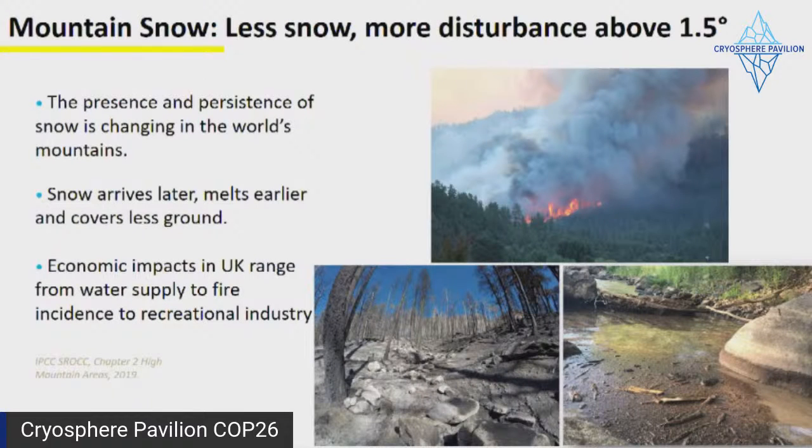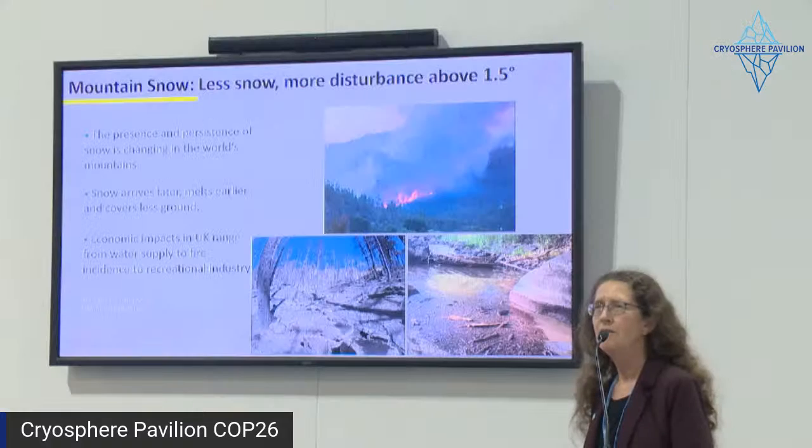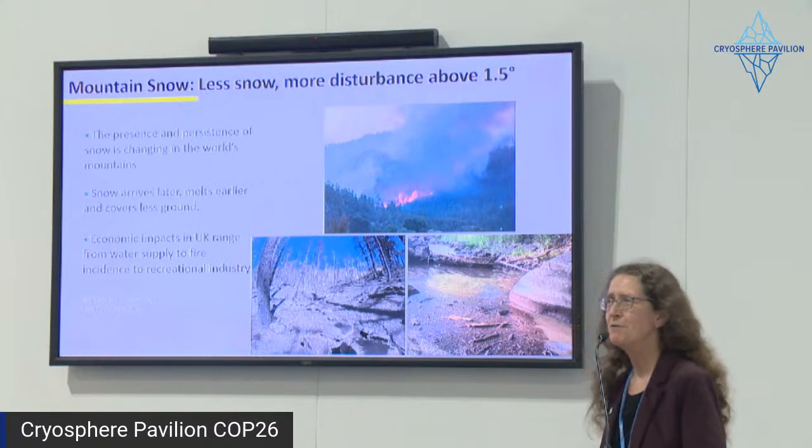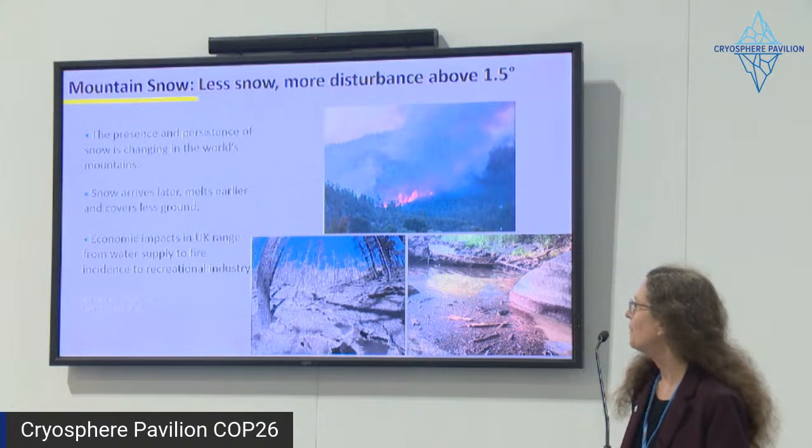We know that it's changing in the world's mountains. We know that snow cover is changing. It is arriving later in the year. It melts earlier in the year. It's more sporadic. There are a number of times where those of us who live in these regions know that this snow, or the rain that is falling, really should be snow, but it isn't, given the time of year, because the temperature is just too warm.